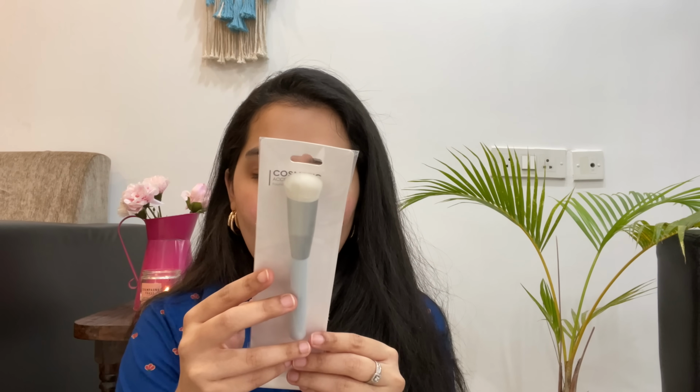Then we have a foundation brush. Now this is priced at 190 rupees, and this is from this macaron series. Now I'm somebody who does not do regular makeup. I do it once in a while if I want to try something out, or if I want to experiment on myself. So I don't want to invest in very costly or high-end brushes. So I think Miniso provides very affordable options when it comes to makeup or skincare tools, and that is why I wanted to try this one out.